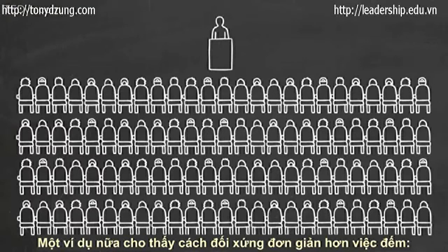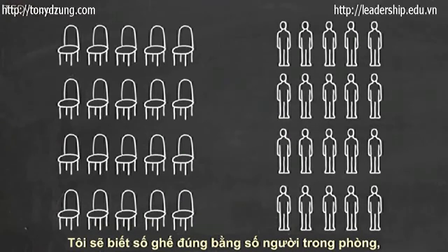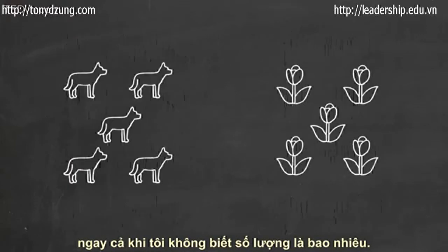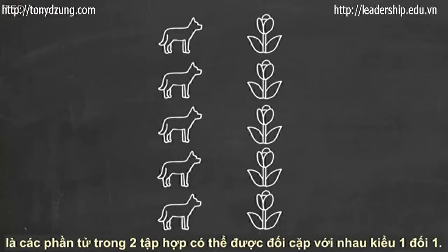As another example of matching being more fundamental than counting, if I'm speaking to a packed auditorium where every seat is taken and no one is standing, I know that there are the same number of chairs as people in the audience, even though I don't know how many there are of either. So what we really mean when we say that two sets are the same size is that the elements in those sets can be matched up one by one in some way.